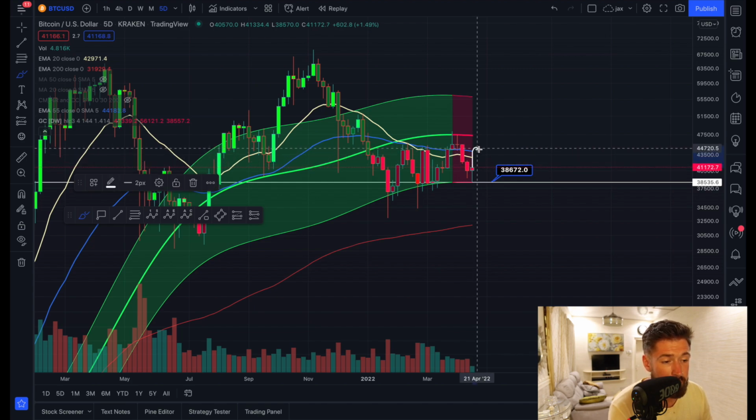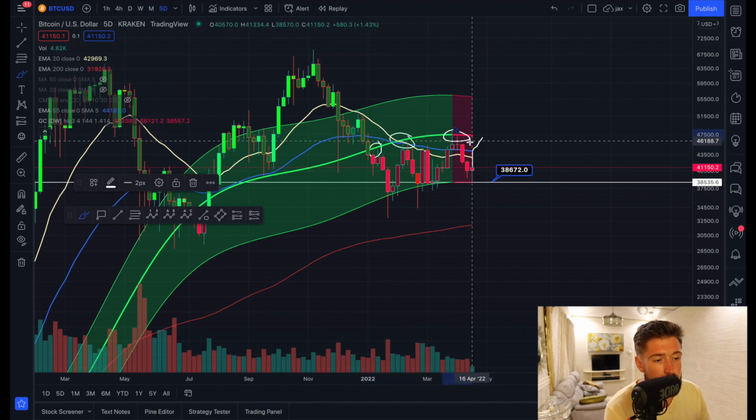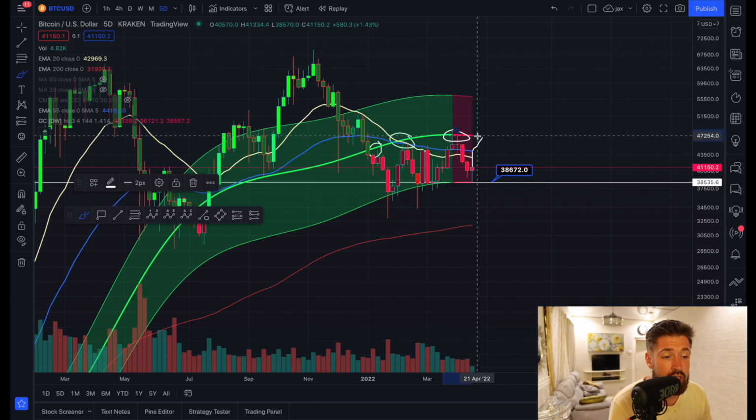If we do break back above them, watch the midline of the Gaussian channel. We've been failing to break above it since January. We've tested it 3 times. But as many of you know, the more you test resistance, the higher likelihood you will break through it. So we'll see if we can come up and break above 47.7K.